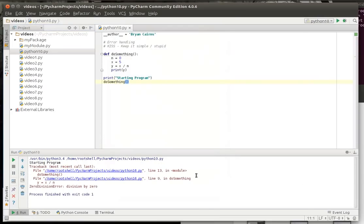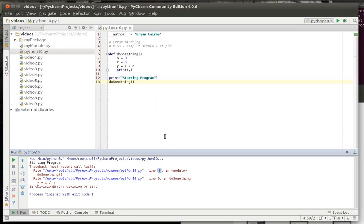Oh no, we have an error. Shocker, we're dividing by zero. Well, this is a standard error message in Python, and I'm sure you've seen these before. And this is called the traceback, and what it does is it starts where the error originated. So if we just go by line numbers, line 13 in module, which means in the current module. If it was a different module, the module name would be different.